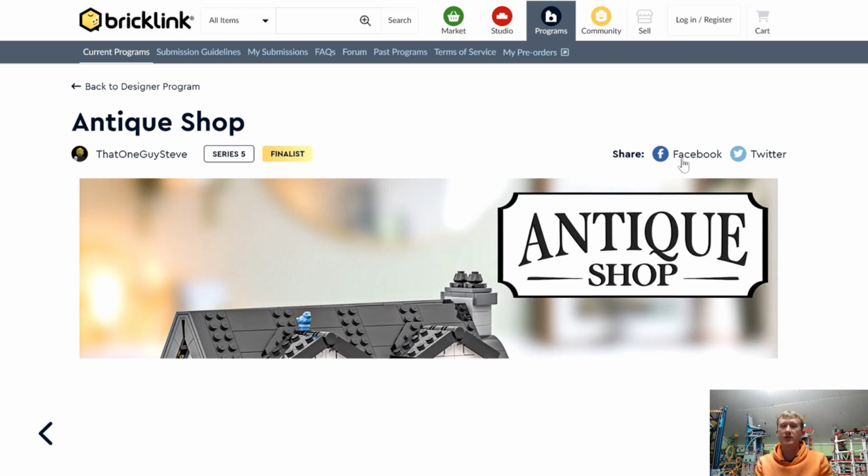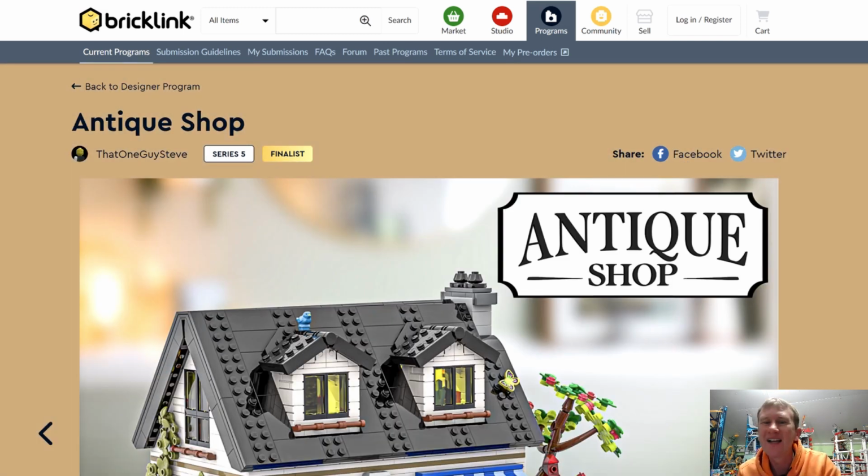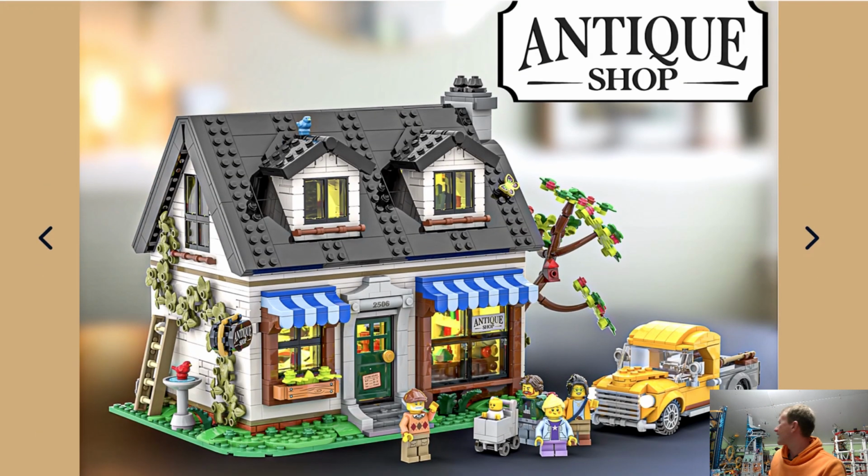Now the antique shop, this looks like a really smart little set. This to me looks like it's about the same size as the old Lego Creator Cabin set.